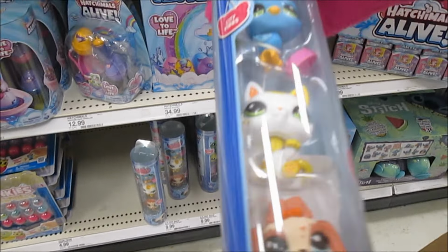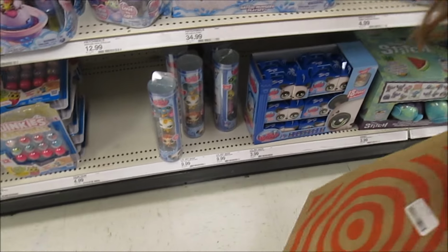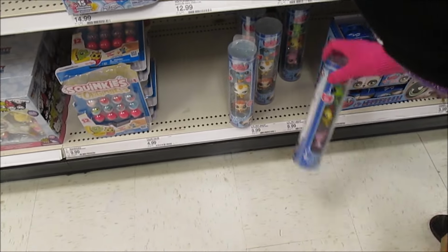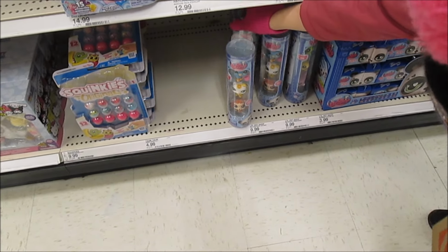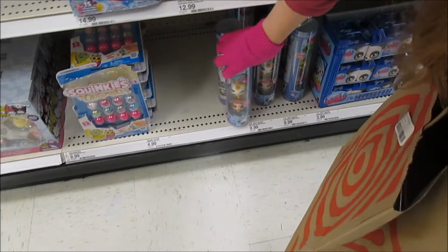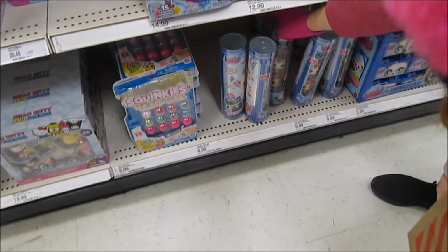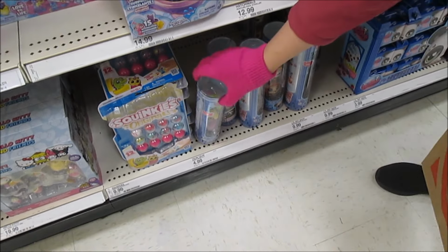Oh, there's a cat. There's a kitty. Oh, I love this set. Oh, I like that one too. Right, are these the only two sets they have? I've got to hunt for kitties now. I've got a checklist in my purse. I've got to hunt for the kitty in the blinds. We're going to use the codes. Oh, this is exciting, guys. First time seeing Littlest Pets. Yeah, first time seeing them in a store.